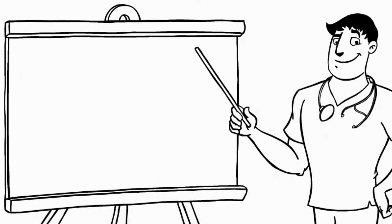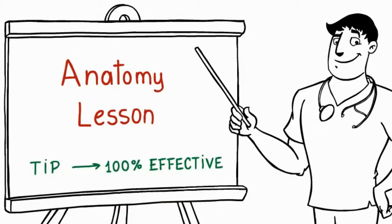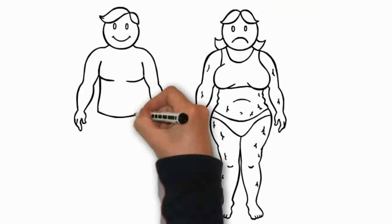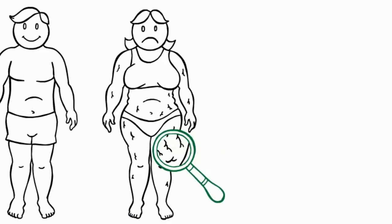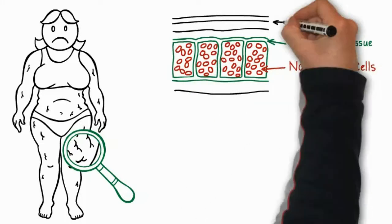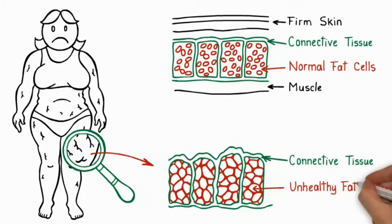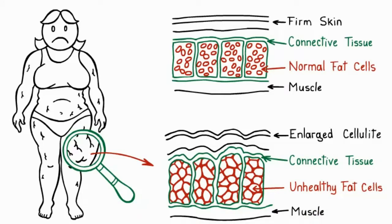Let me give you a super quick anatomy lesson so you'll know why the tip I'm about to share is so effective. And I promise not to get too technical. Okay. The reason why cellulite is more visible on women than men relates specifically to how their connective fat tissues are arranged. We all have strands of connective fat tissue that separate fat cells and the skin. Well, in women, these fibers will form a network pattern that looks sort of like a honeycomb, so that any increase of fat in an area will appear as a bulge.